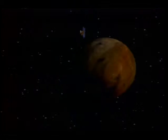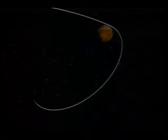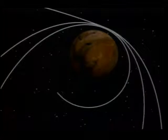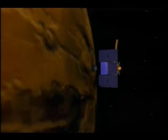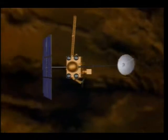In August 1993, after 333 days in space, the spacecraft will reach Mars and enter an elliptical orbit around the planet. The flight path will be carefully adjusted over 4 months until Mars Observer is in a nearly circular orbit around the poles. At that time, all booms will be fully deployed. In other words, the spacecraft will open up like a flower.